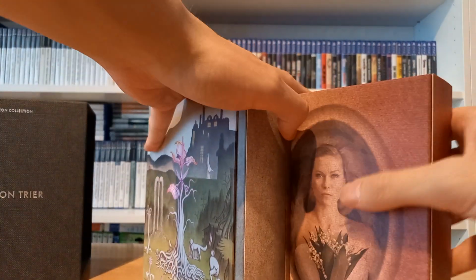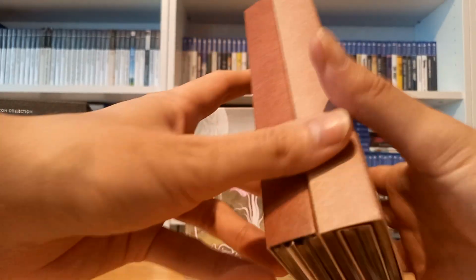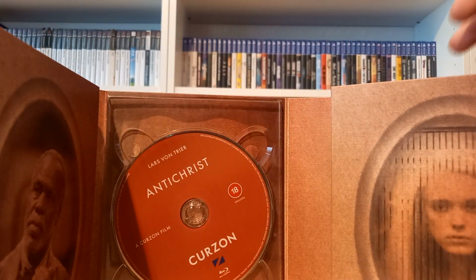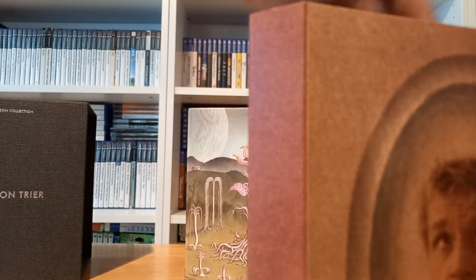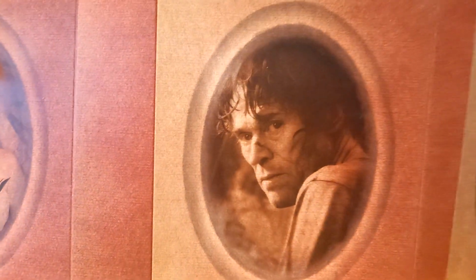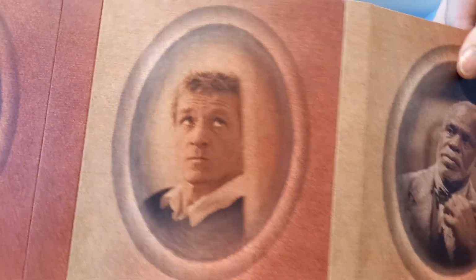Right, then we have another set of movies here. These are the more recent ones. First off, we have some art, also a poster. I'll show the poster and the art cards in just a second, right? So here we have, let's do it like this, incredible footage. So there you have Willem Dafoe from Antichrist. Looks like Nathan Fallon. I don't know what movie that is.